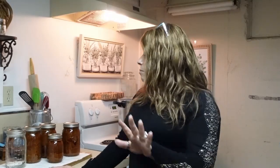You just want to let them be. Check on them in the morning, check on the seals, make sure that everything has in fact sealed. If it hasn't, you need to put it in the fridge and use it within the next 5 days, or you could reprocess it. Now, quite honestly, I do not reprocess things. I find that that breaks down the proteins just too much, and it would turn the meat to mush, in my opinion. Just my opinion. So I would put it in the fridge and use it up.